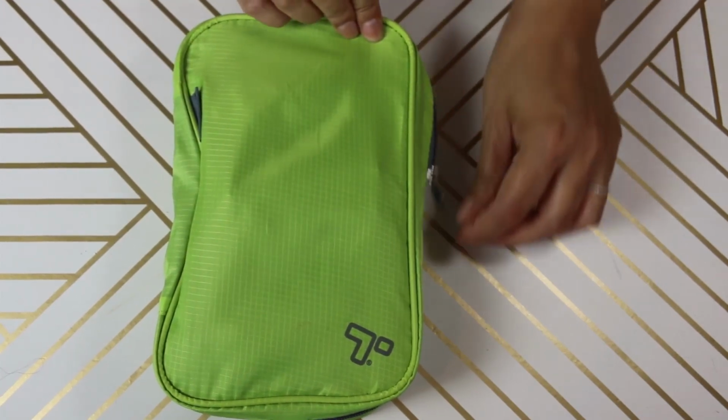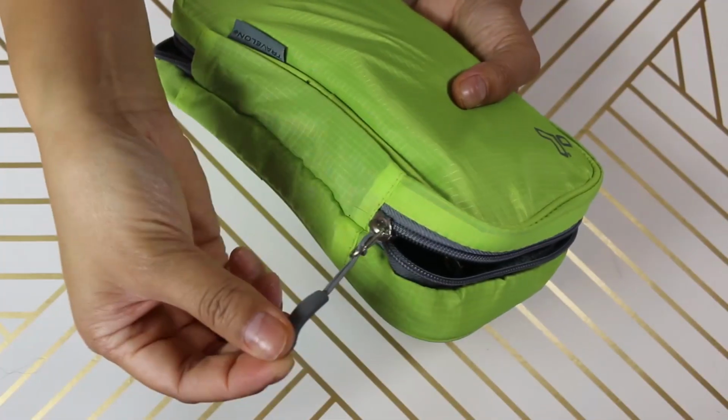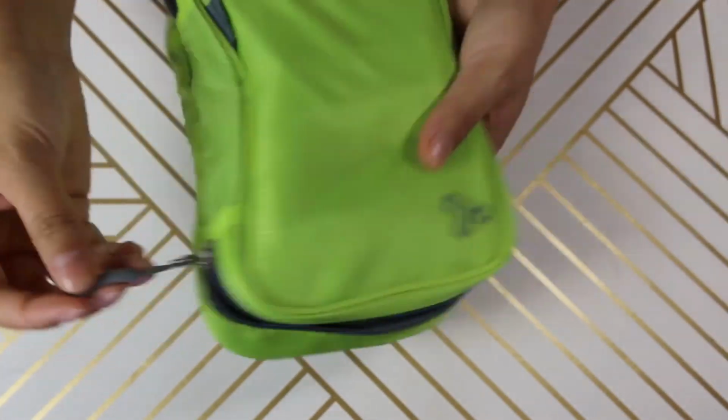I think they have other colors, and the zipper is really easy to open, and it has a long part here where you can grab it. I don't like those zippers that are tiny like this, so this is really nice.